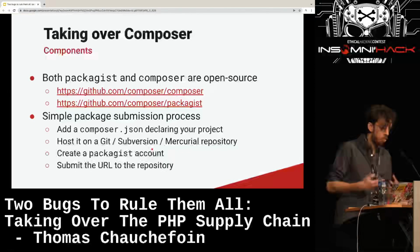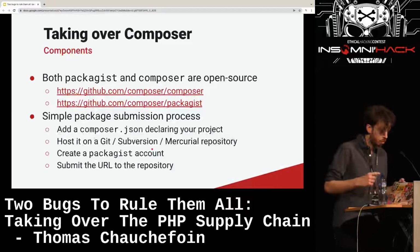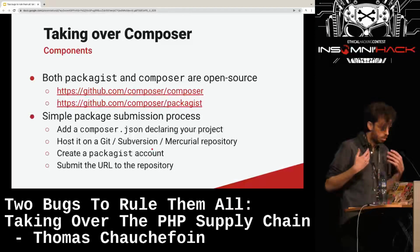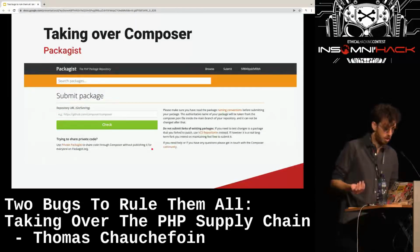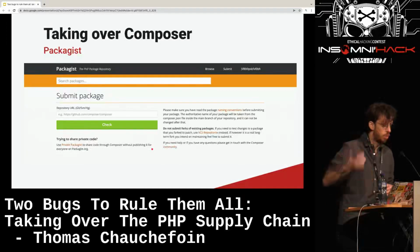And there was a simple package submission process. So to add new packages to Packagist and to Composer, we just create a new project on our own GitHub repo, create a composer.json file to declare our project, so its name, the kind of project it is, any required dependency. We host it on GitHub, Git, Mercurial, you name it, just any kind of source hosting system. And we create a Packagist account, which is free, and we submit the URL to the repo. And it just looks like this. There is no need for anything more. It's a simple interface. You put the URL, it will fetch it and create a package with the same name.